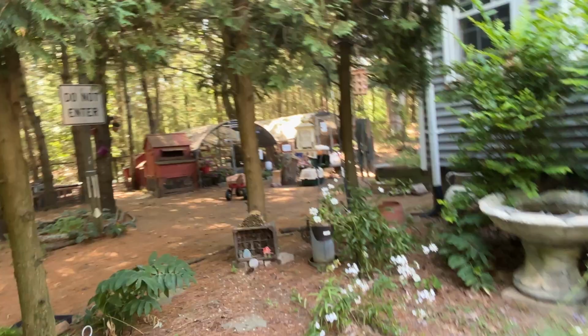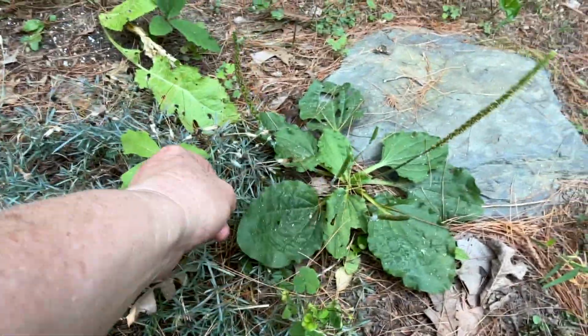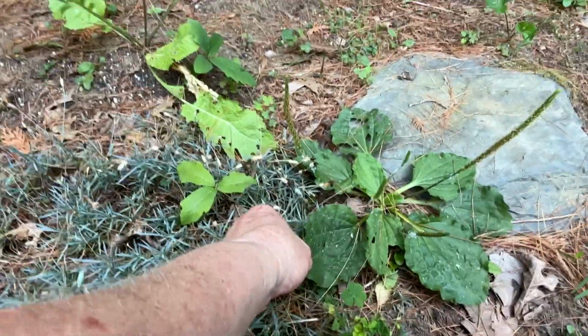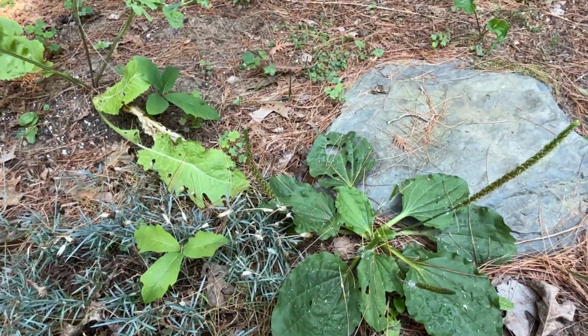Then I have, this is plantain. It's wild, but very good to have and know where it is. This, if you have a bee sting or any of that, you can chew a little bit of this and put it on there. And maybe I'll make a separate video just on the plantain and tell you some of the uses, what you can do with it and how to use it.